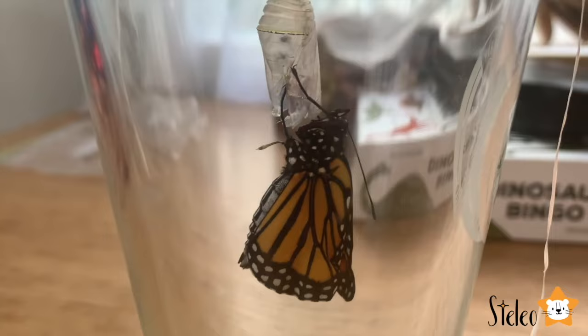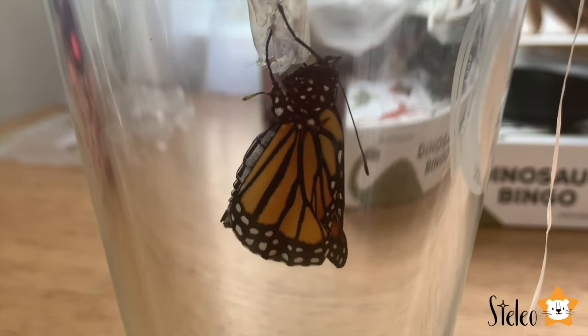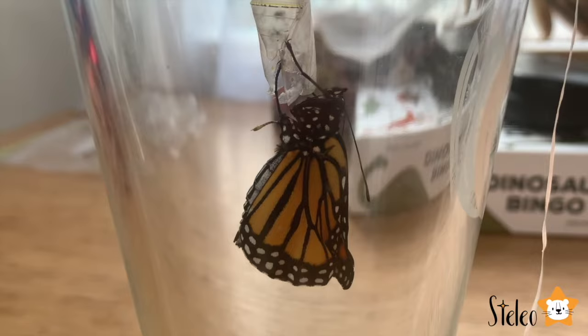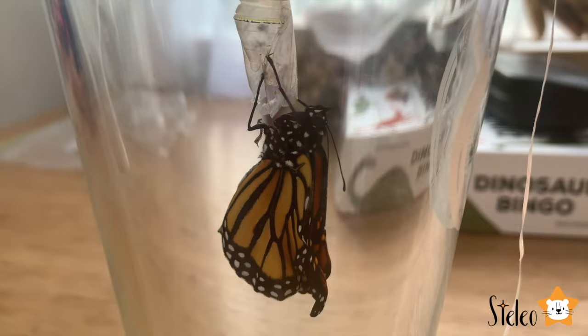Mama, I think I remember its name from when we named it as a caterpillar. How did we name it? I named it Flash. And I named that one Beauty. You call it Beauty, and I call it Flash.